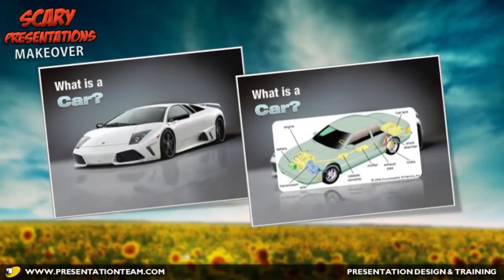slides. Slide number 1 features a simpler image of the car, a Lamborghini, while the speaker shares a basic definition as explained in paragraph 1. Slide 2 now features an illustration of the basic components of the car, as explained in paragraph 2. If the speaker didn't want to eliminate the text entirely, the photos could be pushed off to the left, with the text offset on the right.